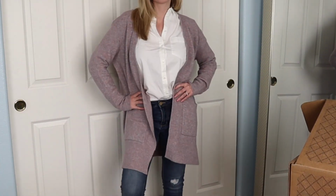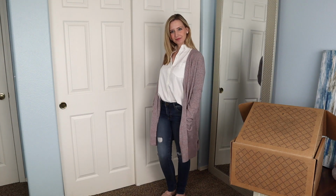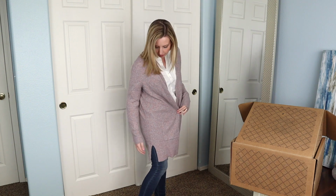The sleeves are a little long, but I think that's fine for this big, drapey, cozy, very warm cardigan. Trying not to panic. I really like this cardigan. I told the stylist I really liked neutrals. She came up with this, it's kind of purpley, pinky, grayish, heathered. Let me come up close and maybe you can see a little bit. So it does have these slits in them I really like, which keeps it from feeling too boxy.